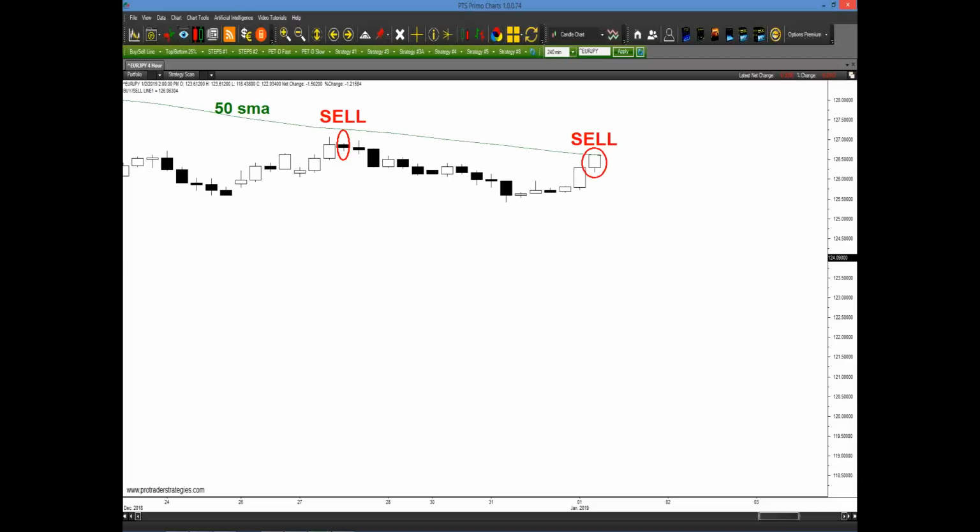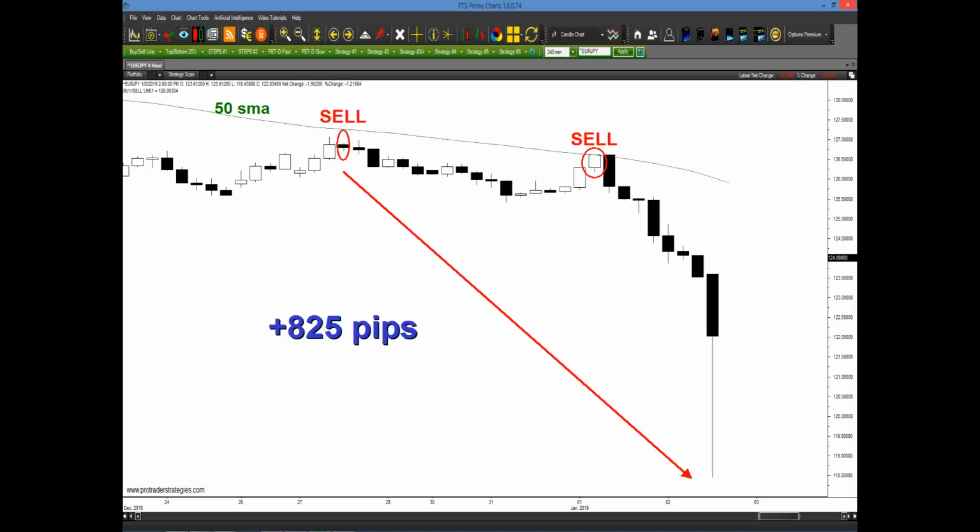Why? Because another signal was generated right here, roughly the 1st of January in the forex markets. And look what happened after that. On a 4-hour chart, in 2 days, you potentially could have captured over 820 pips. That's over $8,000 per contract potentially you could have captured. That's on a 4-hour chart of the euro-yen.